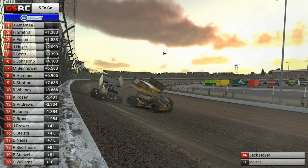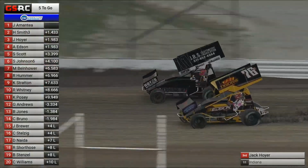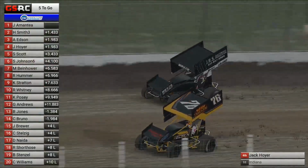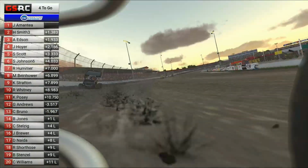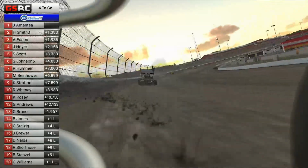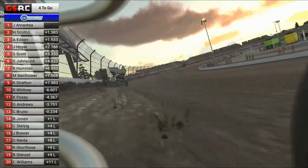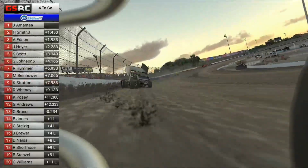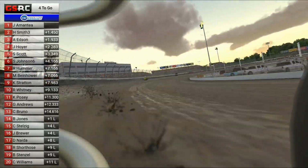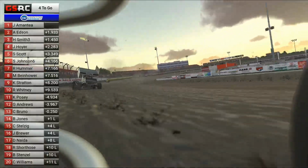And a close battle for 2nd place. Heath Smith, Austin Edson and Hoyer almost banging wheels down that back straightaway. Hoyer up on the top side of the racetrack, almost squeezed up into the bench there by Edson. He has to back out of it. He wants to come across somewhere in the top 4. He's got no pressure from behind. Doesn't need to battle extremely hard right now as we ride looking backwards from Edson's rear bumper.